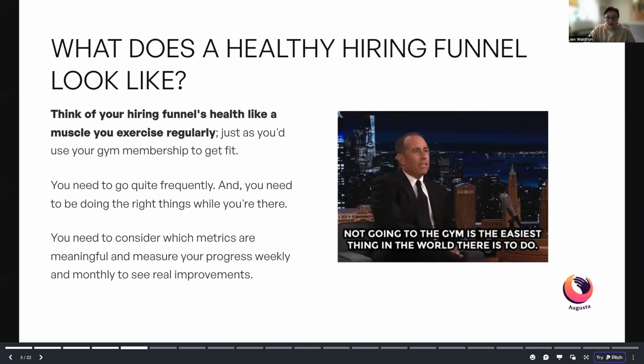But using this analogy, that's basically the equivalent of going to the gym one time, doing one push-up, and then going home and expecting that you're going to be able to run a marathon the next day, right? It's very obvious it's not going to help you meet your long-term hiring goals. Generally speaking, you need to do the right exercises, and you need to do them frequently enough. If you want to run a marathon, you have to practice running multiple times a week. That begs the question: what are the metrics you need to measure to make sure that you're getting that healthy hiring funnel? That's what I'm going to talk about next.